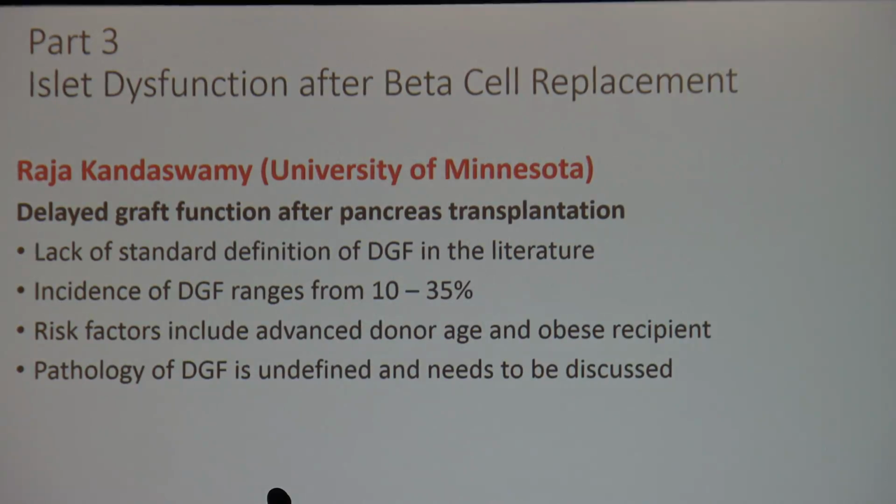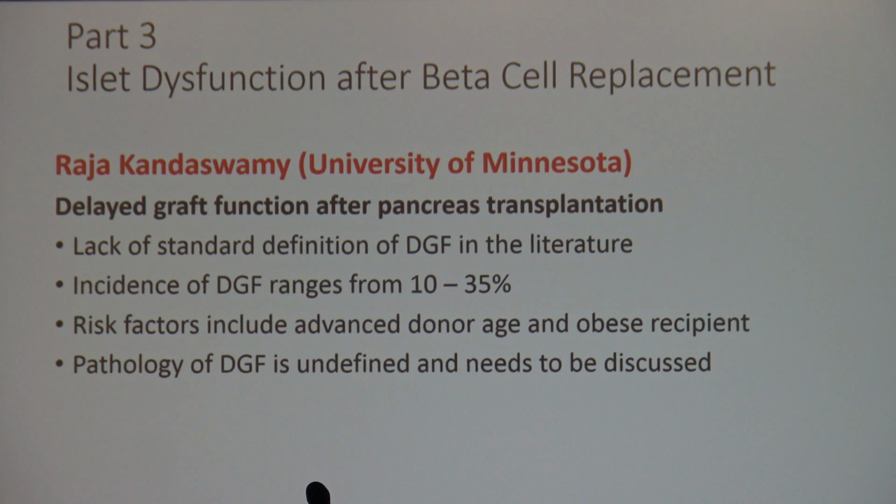So we were lucky to have Dr. Kandaswamy, one of the top experts in pancreas transplantation worldwide, who gave us a very nice overview of his experience and literature's review of delayed graft function after pancreas transplantation. So this is delayed endocrine graft function. And he emphasized the lack of standard definition. He said that up to 1/3 of patients have this, so it is something important to understand. Usually it resolves, but there are patients that never get off insulin and need to be understood better.